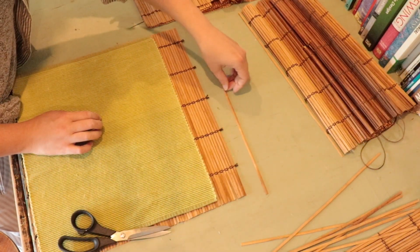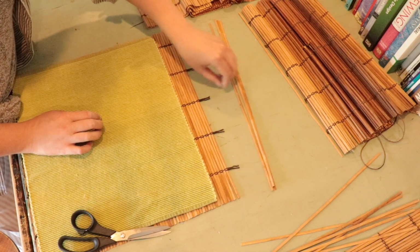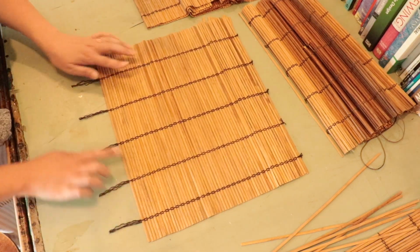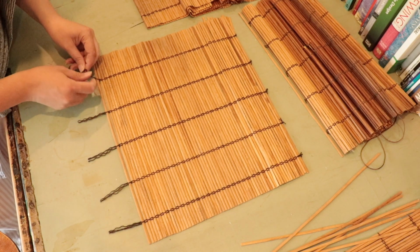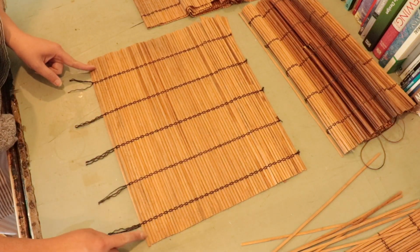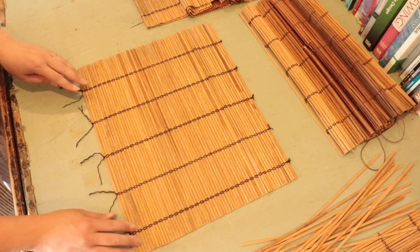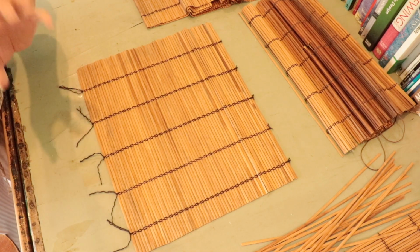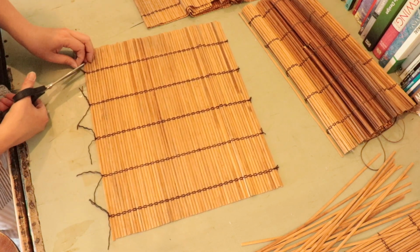Okay, so then you're just going to start taking the extra bamboo slats out until you get to the height that you want. And then you're just gonna tie these into knots. You just take the top strand and the two bottom strands and double knot them. And then I would start with the two outside ones so these don't start to come apart on you. And once you have all of your knots done, you can just trim your little tails. If you want to put a little bead of glue here to keep those knots secure, you can. But I'm just gonna trim my little tails.